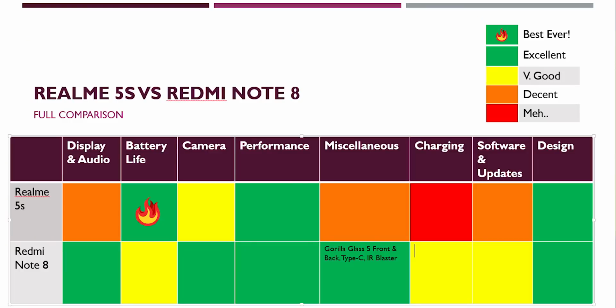So, this is what the comparison looks like in a single page. I can't help but feel Realme hasn't been very competitive in this comparison. The Note 8 feels like a considerably better phone overall, with some mid-range level features like the full HD display, fast charging, USB Type-C and so on. The Realme 5S is definitely not a bad phone. Snapdragon 665 and a 5000 mAh battery, it's a performance powerhouse.